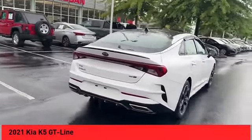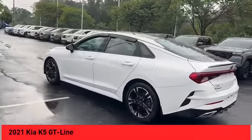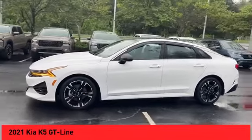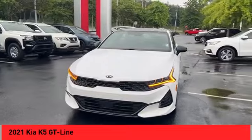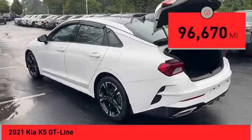We are pleased to show you the 2021 Kia K5. The Kia K5 has a stylish exterior that will be sure to turn heads, sleek interior looks, fantastic handling, and an abundance of technology will make this a fun vehicle to drive. This vehicle has less than 100,000 miles.